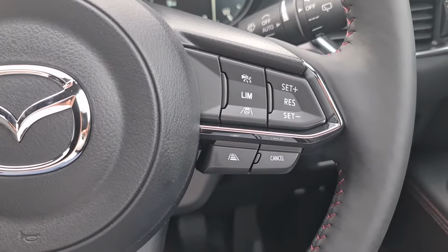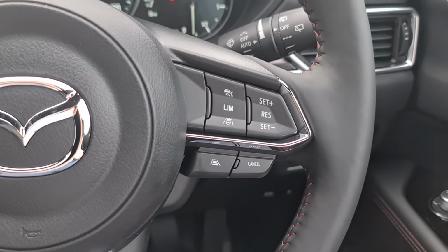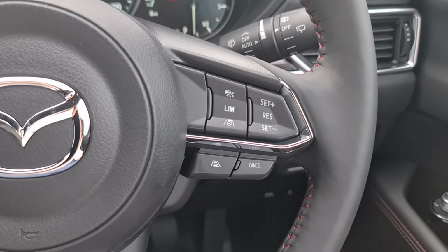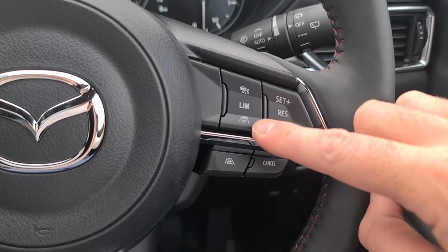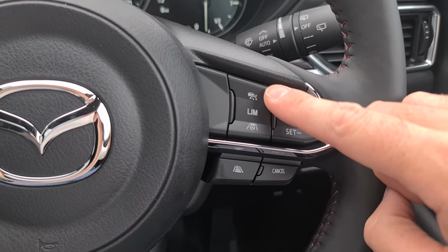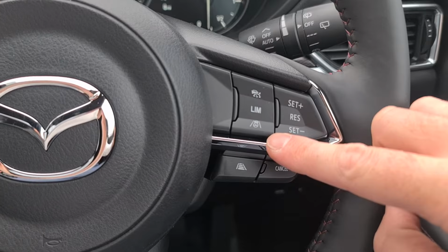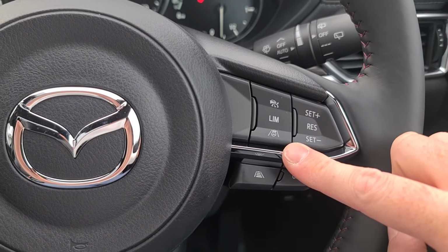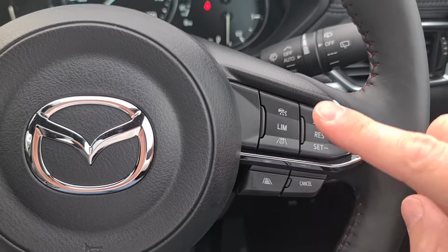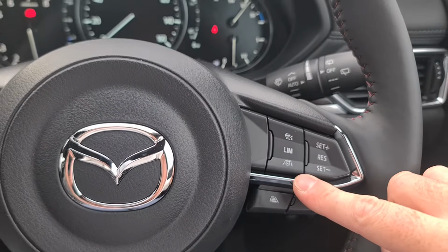Right hand side of the steering wheel, this may look very slightly different to the other CX-5s. You've got your speed limiter button in the middle here, your cruise control on the top, and I've completely forgotten the name of it. I've messed up the video already. That one I'm going to come back to. It will come back to me later on.